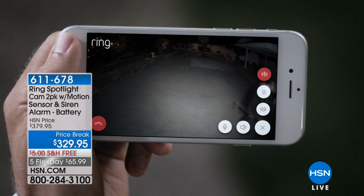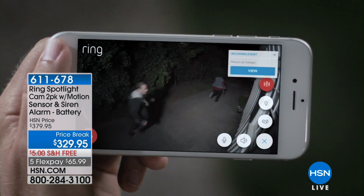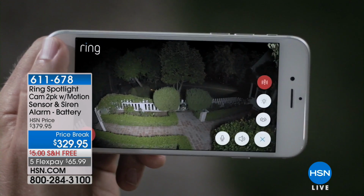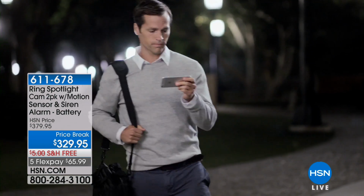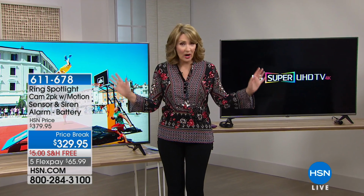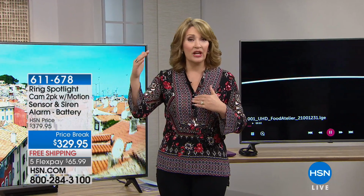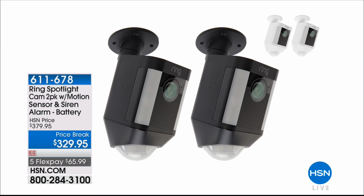I tell you that because you get 2 cameras in this package. We sell 1 camera for $199. We checked before we came out here. We looked at Amazon, we looked at Lowe's, we looked all over the internet. Everybody sells 1 camera for $199 everywhere we looked. So what we're doing tonight is you're getting 2 cameras for $329. That's essentially $70 off the second camera. That's right, $70 off the second camera.